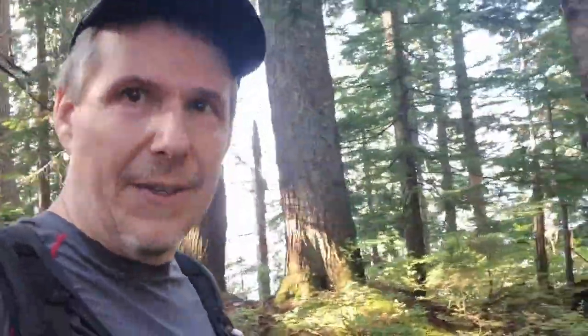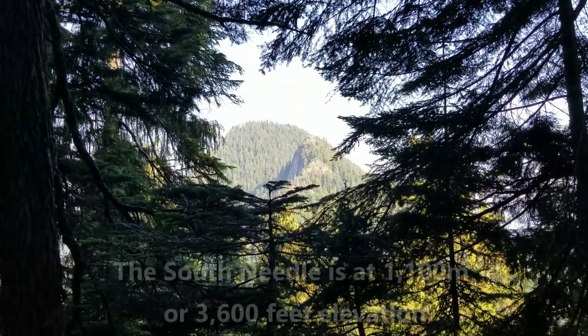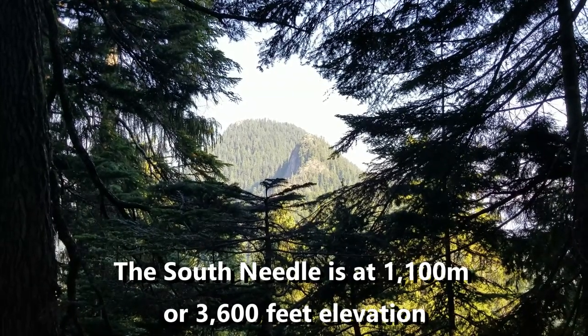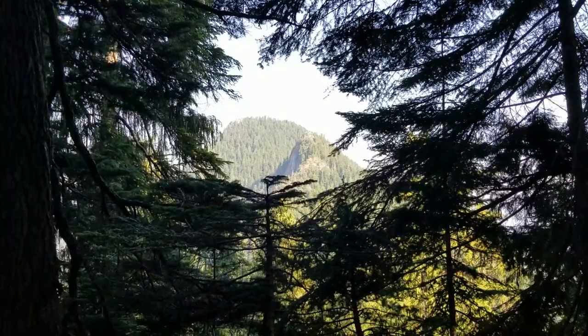Oh, we're getting a lot of up and down here on the trail. So about 50 to 100 meter gains and losses continually. It's a fair bit of work, but we found a couple more geocaches, which gives you a nice break and keeps the fun going. So way through the trees up there, that's our destination. That is the South Needle, and that is where we're hoping to get the bucket shot. But first, a whole lot of down before we do a whole lot more up.